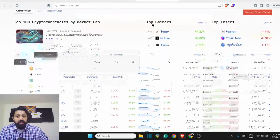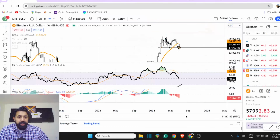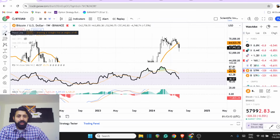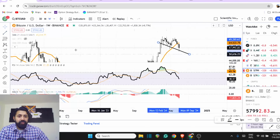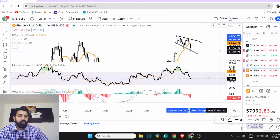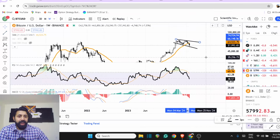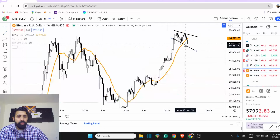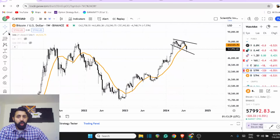If you're looking at the Bitcoin on a weekly, we do have a huge movement in the price action where the price is going below the moving average. If you do look at this trend formation, we are still looking at somewhat a movement like this on the weekly. However, the support for this particular move is a little bit lower.